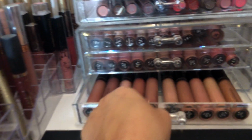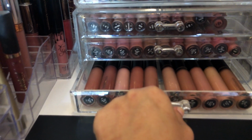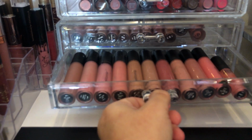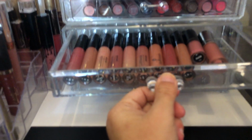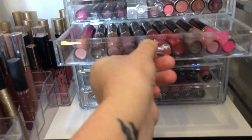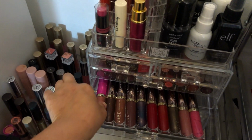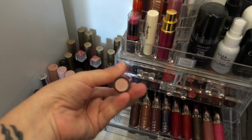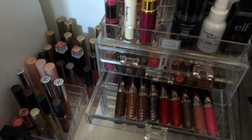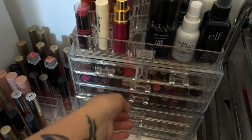And then I have all my Bare Minerals in here. I don't know if I want any Bare Minerals. I'm thinking I'm gonna pass on that one. Let's see what Urban Decay has for me. I'm gonna go with this Trivial Urban Decay. I think that's it for that drawer.